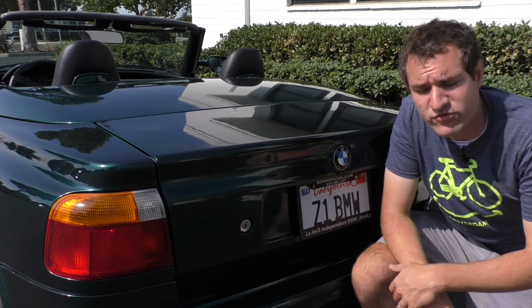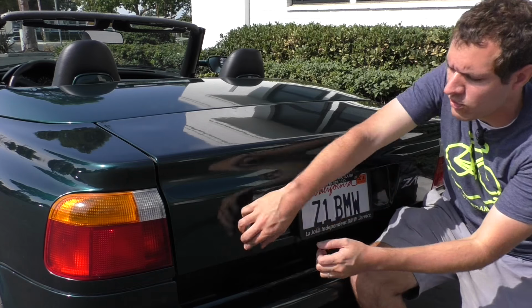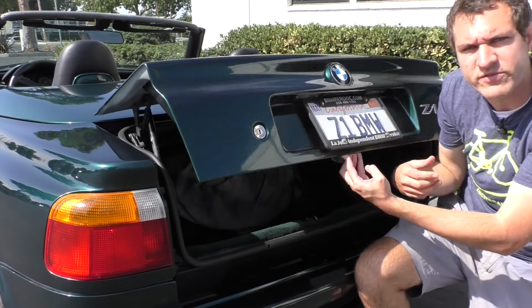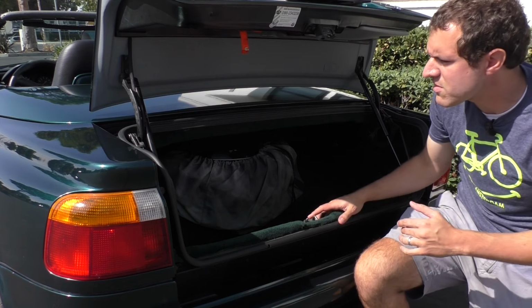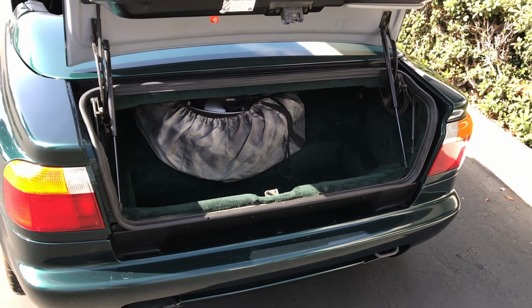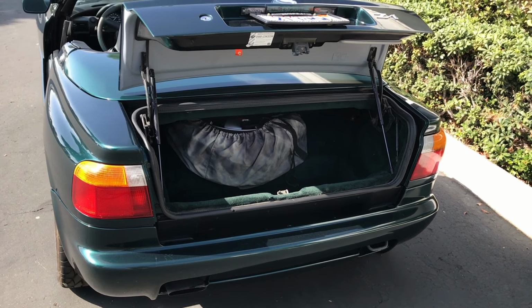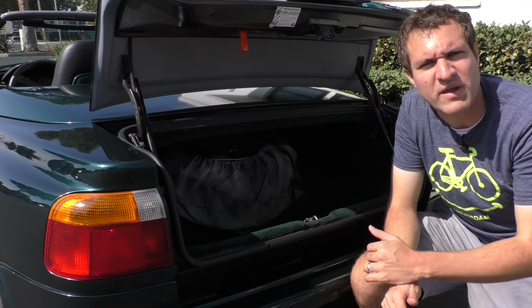Next up, since I'm talking about storage, it's time to talk about the trunk, which is another interesting quirk of the Z1. Now, in order to open the trunk, you push this little silver keyhole, just like you do with the doors, and then it opens right up. Now, the trunk isn't very big, and I wasn't really expecting it to be, but to me, the interesting thing about the trunk is just how tiny the opening is. It's probably barely bigger than a foot. In fact, I don't even know how they got the tire in here. But they did. Nonetheless, this is all you get in terms of trunk space in the Z1.